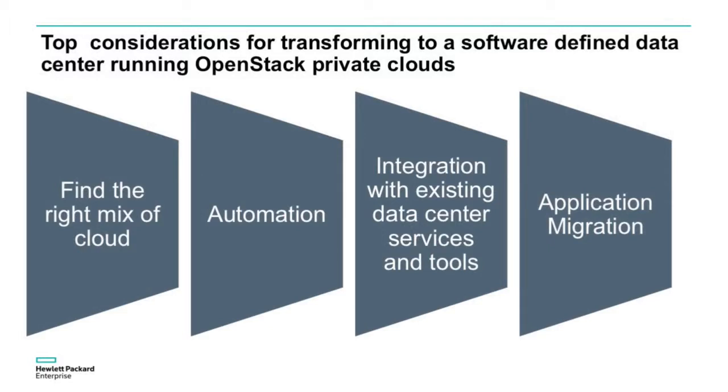What are the top considerations you need to take into account for transforming your data center into one that's running OpenStack private clouds? This is the list based on the experiences we have. First of all, you've got to start with finding the right mix. I'll talk to you a little bit more about what is the right mix: private, public, hybrid. What is the level of automation, especially build automation, that you want to build into deploying your OpenStack private cloud?